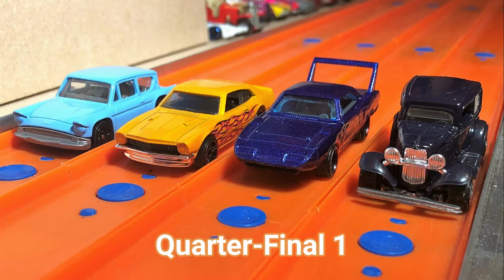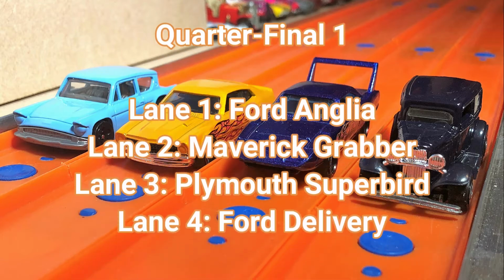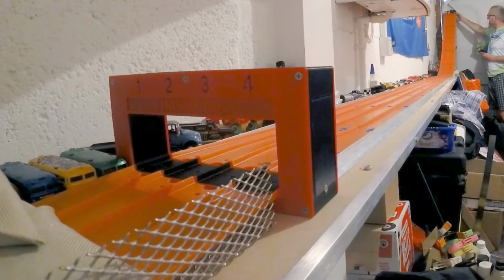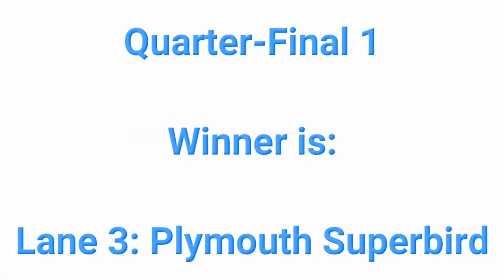So on to the quarterfinals and then quarterfinal number 1. In lane number 1 we have the Harry Potter Ford Anglia, lane 2 the popular choice for the Maverick Grabber, lane 3 the Plymouth Superbird, lane 4 the Ford Delivery. Let's see who takes it. And that there is a win for lane 3 the Plymouth Superbird, which will now advance to the semi-finals. Just confirm that win.